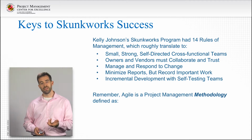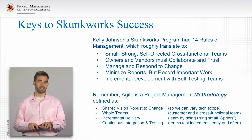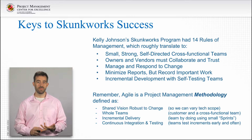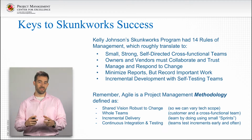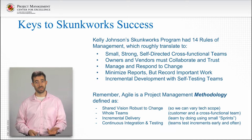And if we take a look at how this compares to the tenets of Agile, we see that it matches very well. A shared, robust vision that is able to adapt to change with whole teams that are doing incremental delivery and continuous testing and integration. They mirror exactly the principles that were in Kelly Johnson's Skunkworks program, and Skunkworks continues to deliver with success today.